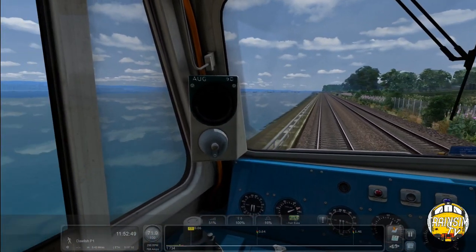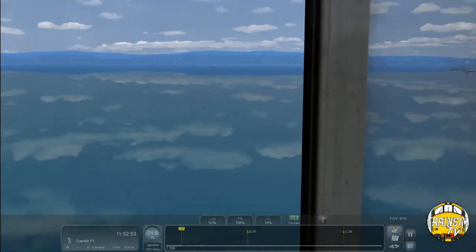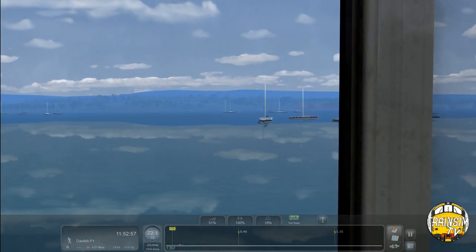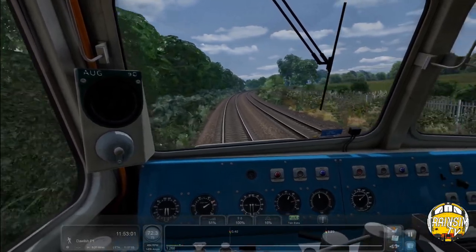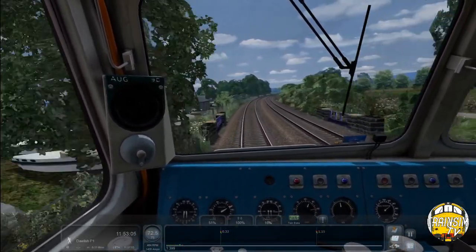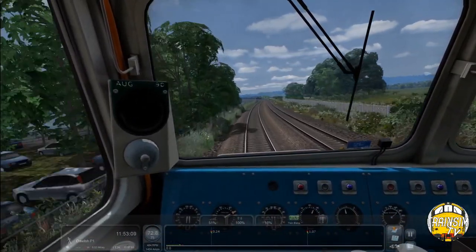So yeah, we're going alongside the estuary now. You can see right across over the other side towards Exmouth, and that's actually in the game as well, in the Railways of Devon and Cornwall route. Passing another 50 on an up service.